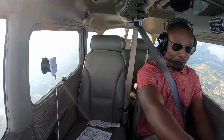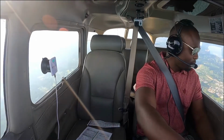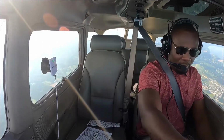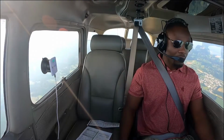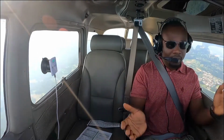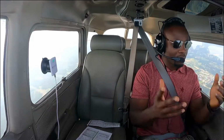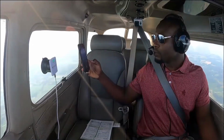Alright, we're at 4,000 feet. I said we're climbing to 4,500, so I'm going to go up another 500 feet. Once the NATO gets over here, we're at 4,500. And then we can do our clear and turn. Once we do our clear and turn, we can now start our maneuver.